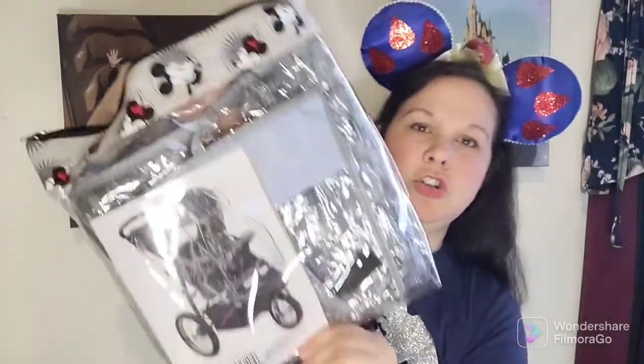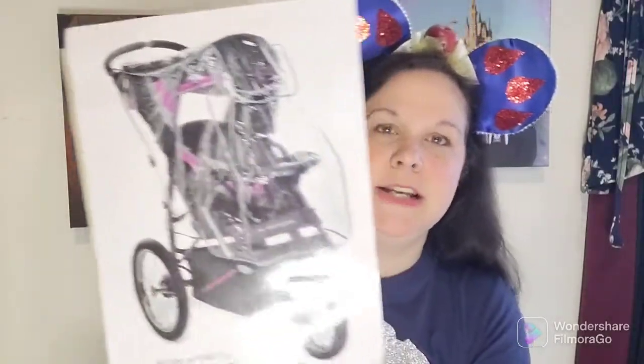So if she uses it and then later she's done and it gets all wet, I can cram it back in here and it kind of acts like its own wet bag. This is the stroller. I won't take it out, but it's the rain gear for our stroller. So that's what it looks like.